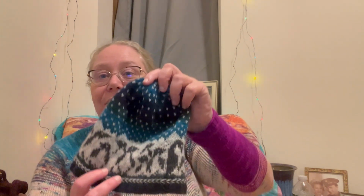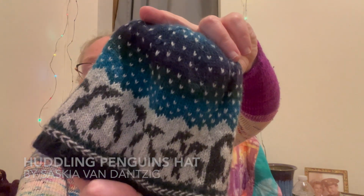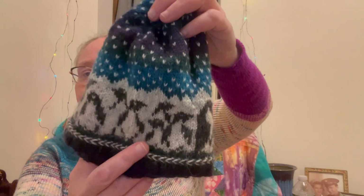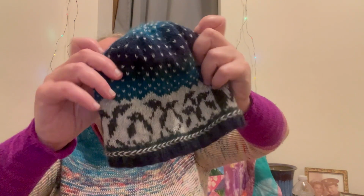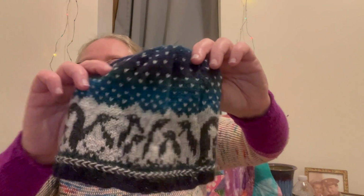So the first thing I want to show you is a finished object. I finished the Huddling Penguins hat by Saskia Dantzig. I think that's her name. I'll put it down below. It is a really fun color work pattern. It came out great, except it came out too small. I keep trying it on. It's basically a toddler size.